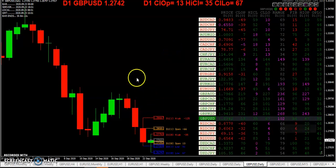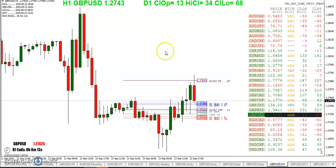Pound pairs putting in nice ranges over 100. You see we took out the pivot one more time here, and we're falling back down here into the daily buy zone. Somebody was asking me about the buy zone. Traders always want to know which one to trade, rat zone, buy zone.